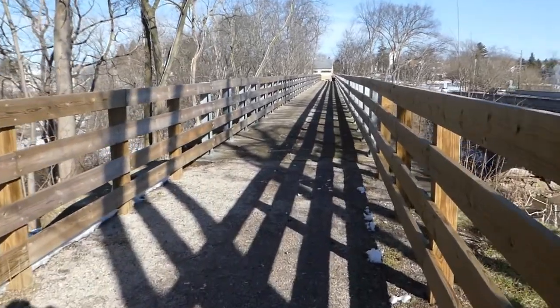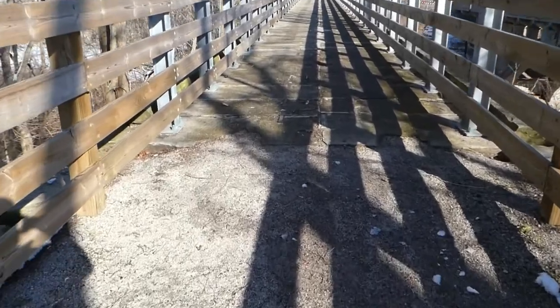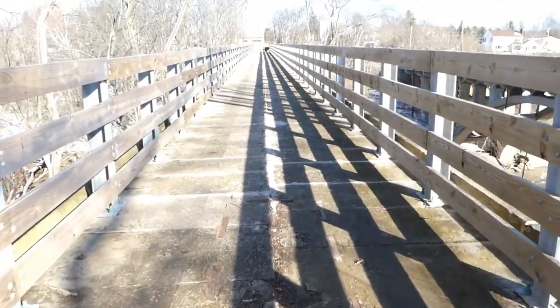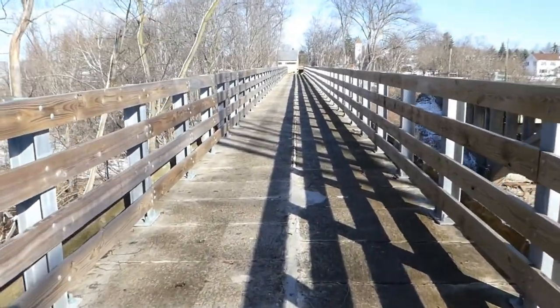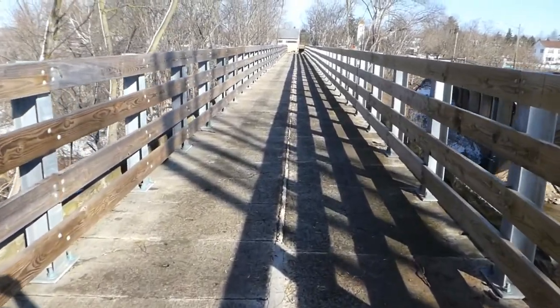So this is pretty exciting. The original pavement down here. You can actually see where the tracks were bolted down. This would have been off limits a few years ago. A lot of pictures on the internet of this bridge with no trespassing signs. This fence is new.